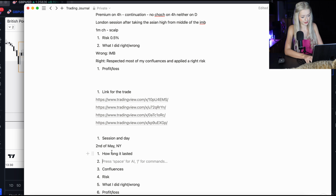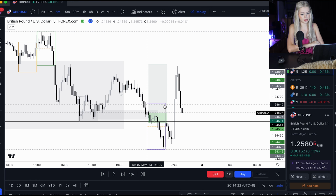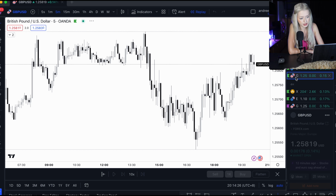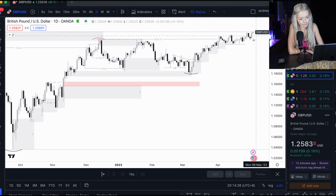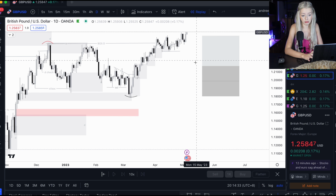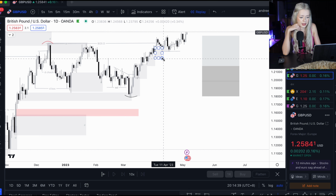How long it lasted? I don't know, less than 1 minute, because it was a loss. Confluences, honestly the confluences weren't pretty great. I don't even know why I took this trade. It was a wrong one. So on the daily, this is how the chart looked like. I was in premium. I was pro trend, but it didn't mean that I need to take a buy.